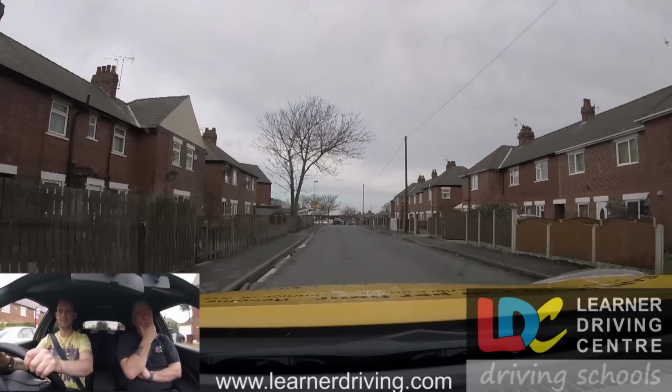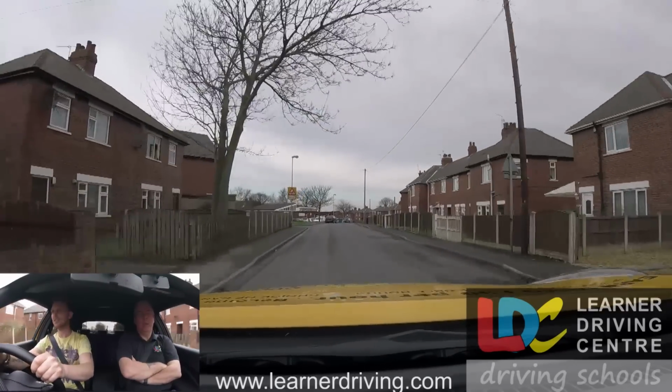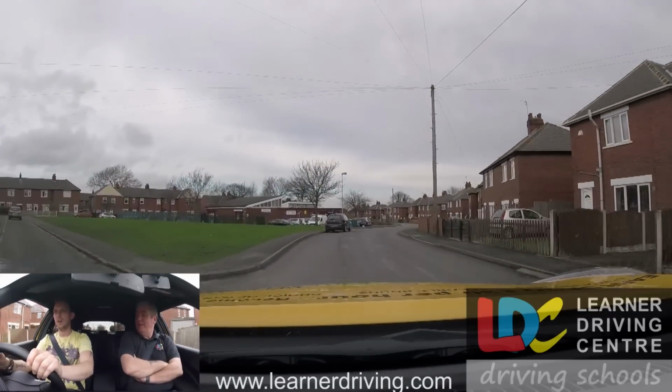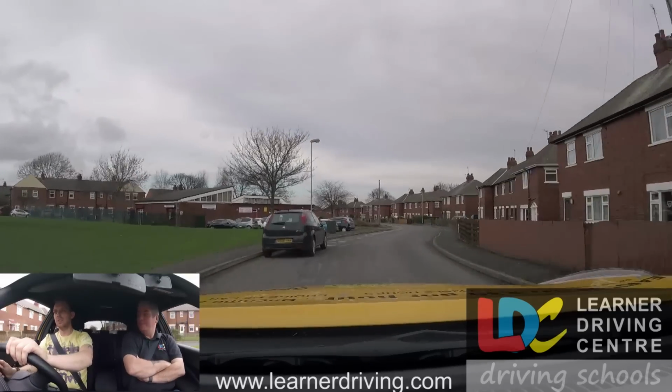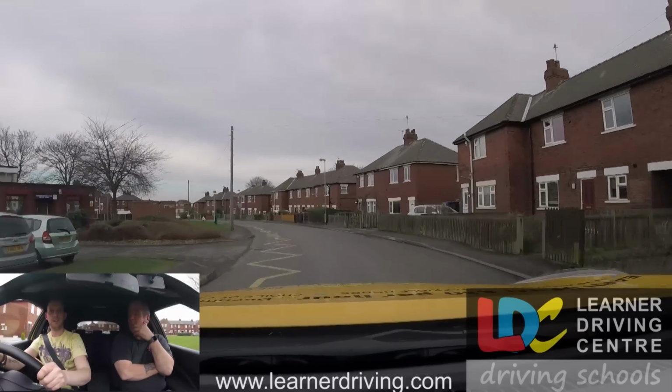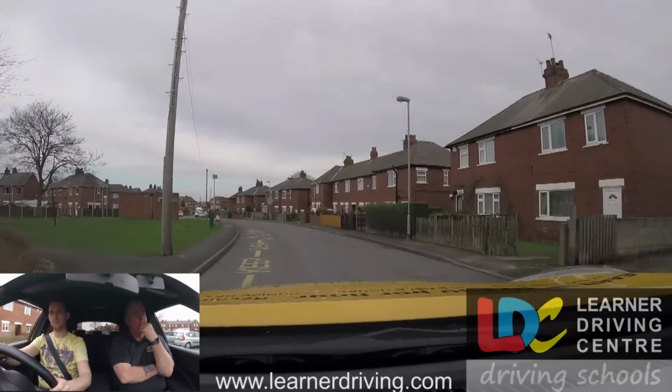But obviously if you're driving somewhere else, you use your handbrake on that. So was your driving always this smooth, or is this something that's developed? It's been developed as well because I drive for the council. Right. You know what I mean? It's a bit more drive aware.